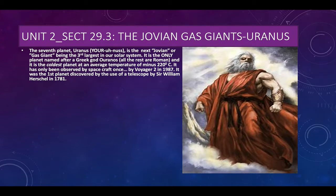It's been only observed by spacecraft once, and that was Voyager 2 back in 1987. But it was the first planet we also discovered by the use of a telescope, and this was done by Sir William Herschel in 1781. So the telescope that had been invented in the 1690s, a little better than 100 years later, somebody actually found a planet using the telescope. It was the first.